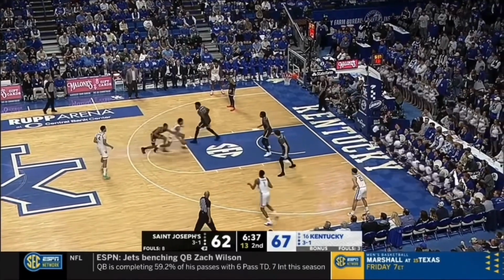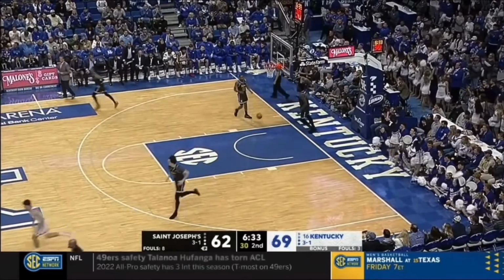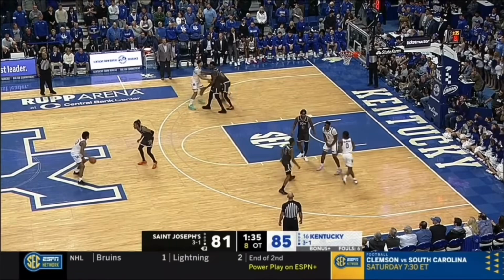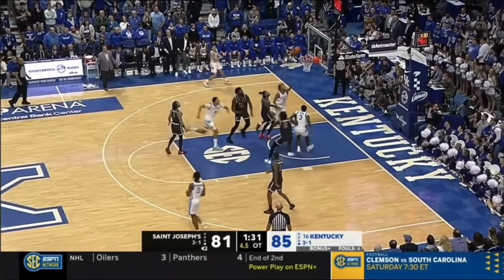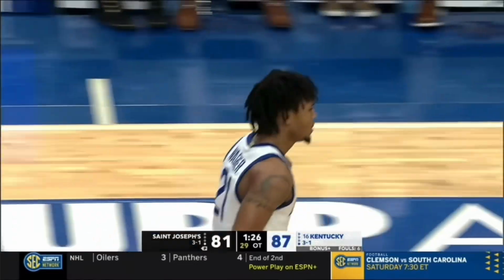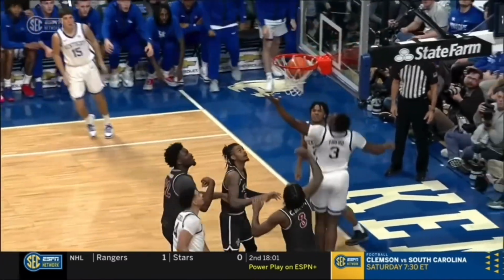Trying to find some space for Wagner. Got it. I love it. And that's the same shot. Coach Kyle. Greer is all over Shepard. Nowhere to go on the left side. Wagner takes it down with his left hand. See Wagner, when everything else breaks down, he's able to get to the paint.